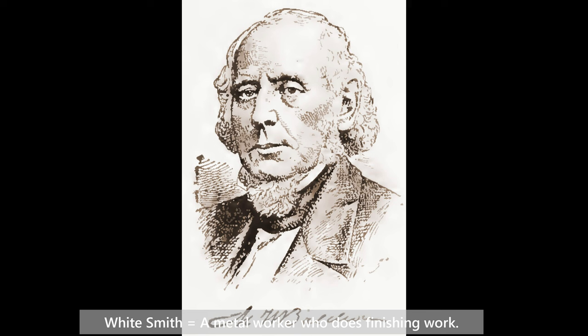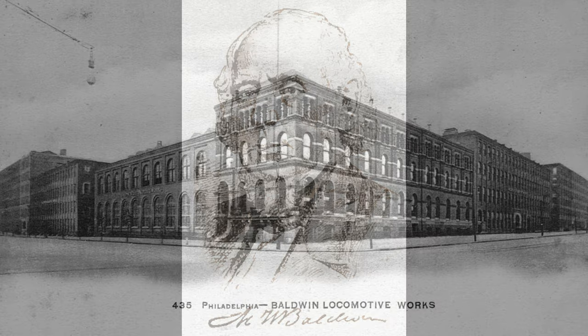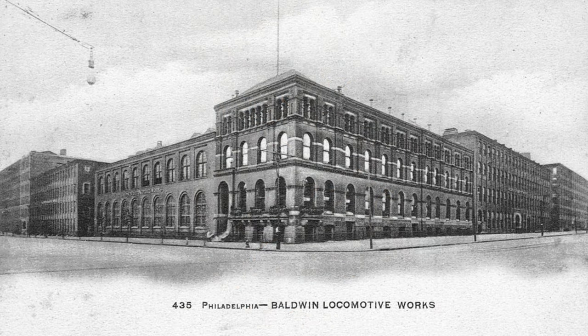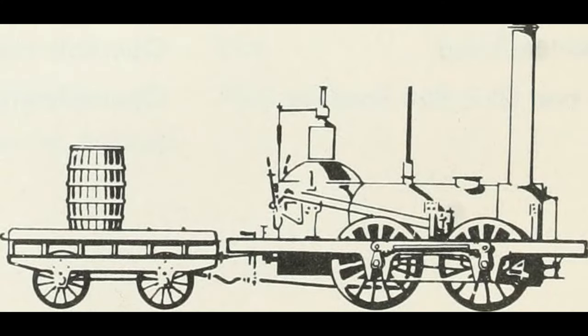Baldwin in Eddystone, Pennsylvania. Matthias's background as a whitesmith would help him tremendously in the development of his first stationary steam engines, which quickly won praise for their precision as well as reliability. Some of these steam engines would remain in service for years to come in the Baldwin Locomotive Works shops. In 1831, Matthias was contracted to supply a small locomotive for an exhibition being held in Pennsylvania by the Museum of Philadelphia to pull visitors to the exhibition around it.